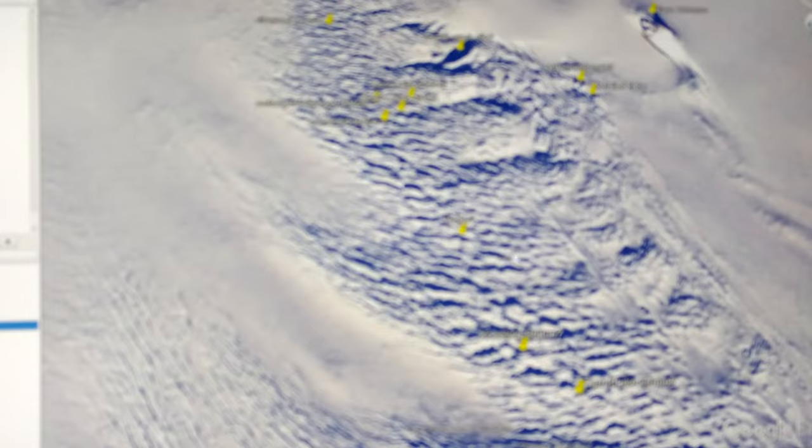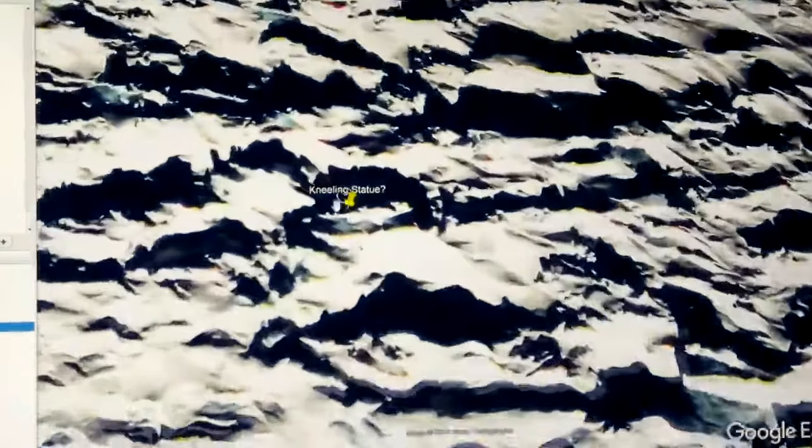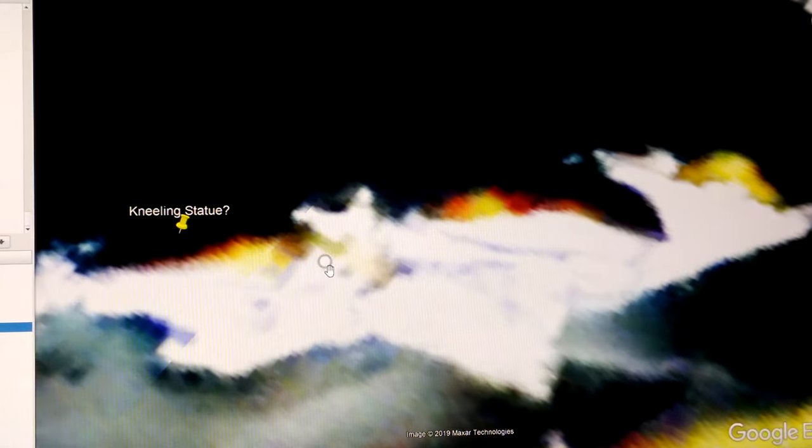And I'm sure a lot of you are like, but you missed this, but you missed that. Yeah, you're right. I did. There's so much here. Here's a statue right here that looks like it's kneeling. You've got the head. You've got the arms. Here's the legs and the feet.